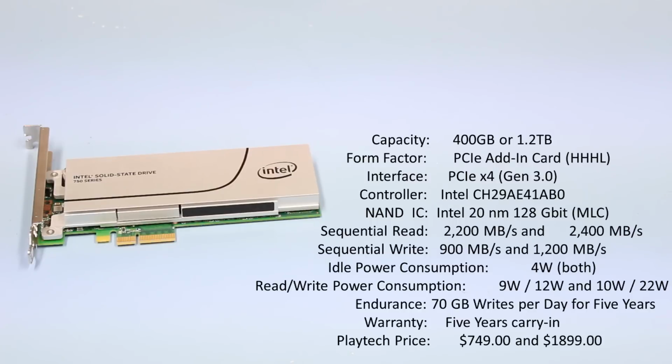Endurance wise, you're going to be able to do a massive 70 gigabytes of writes per day for 5 years. So that's some pretty serious endurance. Warranty wise, it's got a 5-year warranty, and the price currently at Playtech is $749 for the 400 gigabyte model, and $1,899 for the 1.2 terabyte model.